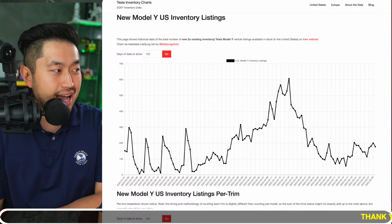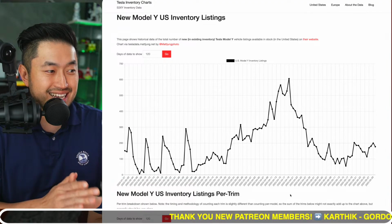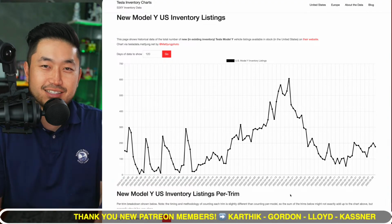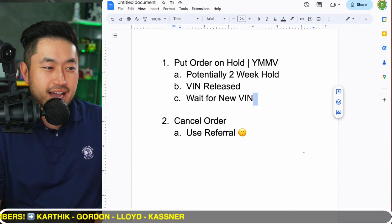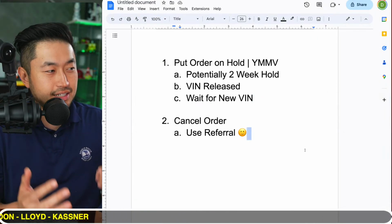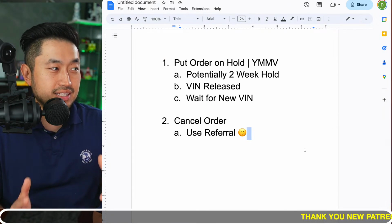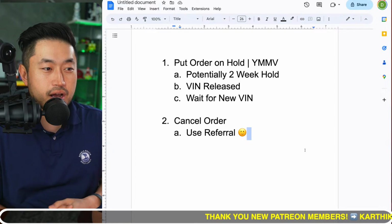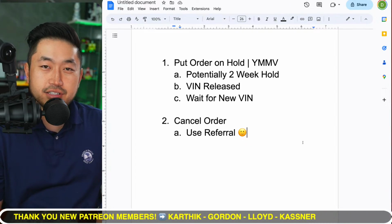Like, I really don't feel like a lot of people out there are really interested in the hardware 4.0 in terms of like Tesla's main demographic. It's just you and me on here that are interested in the hardware 4.0. And so here are some of the strategies that we could potentially do to try and take delivery. And if your VIN does not have hardware 4.0 in the queue, then here are some things that you can try and do to try and push it out.